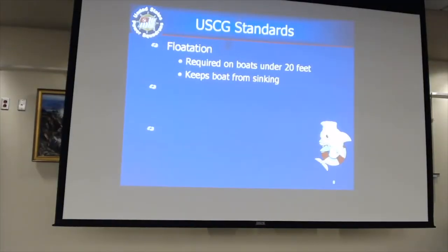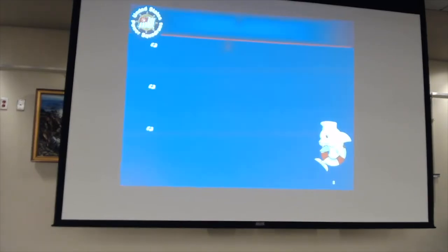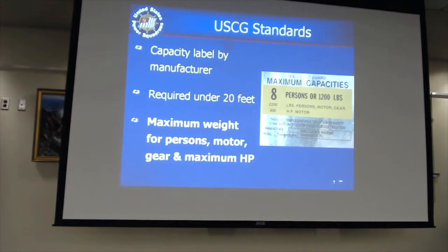Also, again, if the boat's under 20 feet, it must have enough flotation so that if you've got it fully loaded and you get swamped, the boat's still sitting upright, but it's filled with water, everybody can still be in the boat and the boat doesn't sink. So you may be soaking wet, you may be sitting in the seats and have water up to here, but at least you don't have to tread water. The boat is still going to float as long as you've kept within those limits.